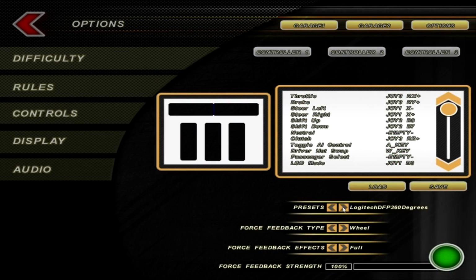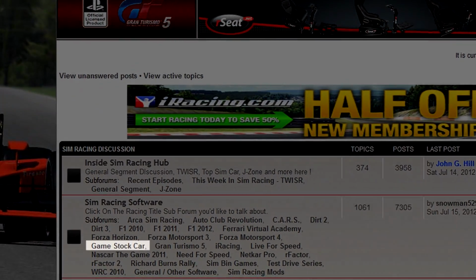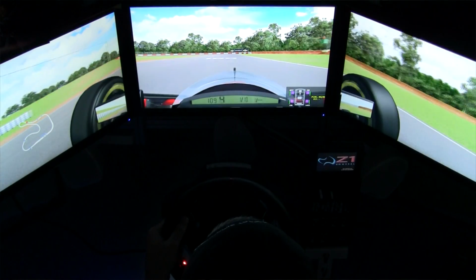Yeah, and as a matter of fact, there's presets to almost all of these wheels, and the Thrustmaster preset cranks the force feedback all the way to -100, and it should be the opposite. Everything else, it's actually cool because they map all the buttons to the standard T500 wheel, so that's a cool feature. There's also some other cool tweaks for Game Stock Car, and we have them and the whole FAQ posted on our forums in the new Game Stock Car section. So more on what we think of it.